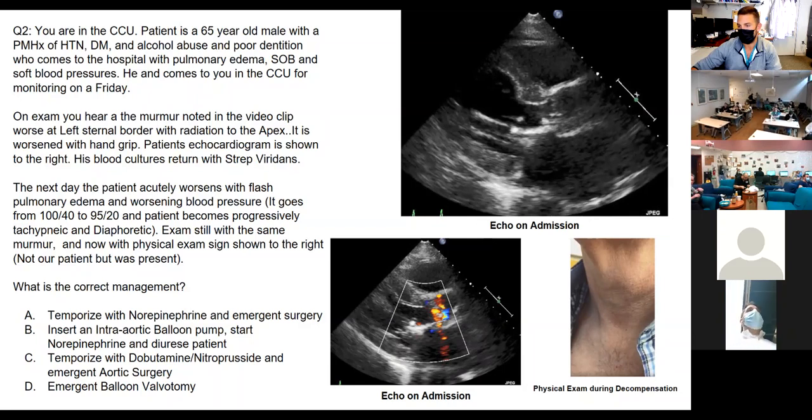On exam, you hear the murmur noted in the video clip, worse at left sternal border with radiation to the apex. It is worsened with hand grip. Patient's echo is shown to the right. His blood cultures return with strep viridans.